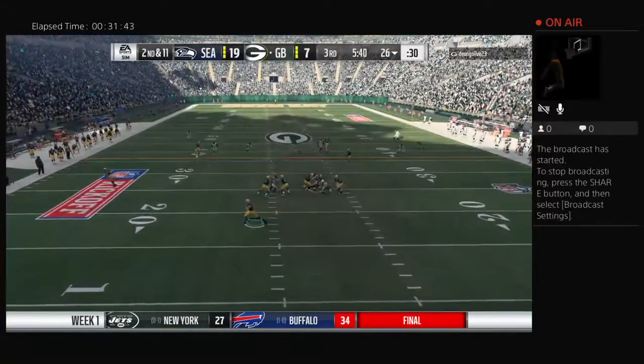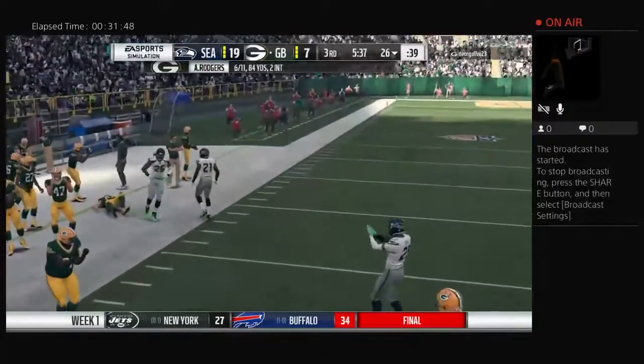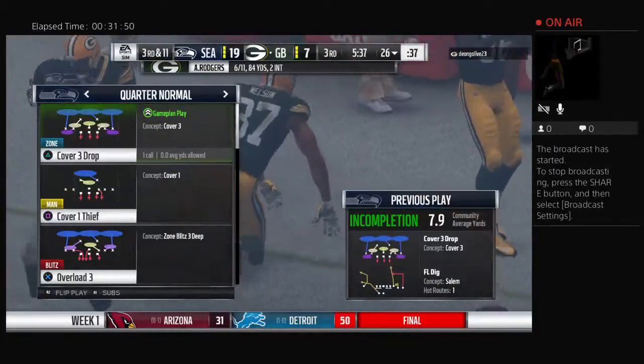Looking to throw on second down. Rodgers steps away to his left. And that's going to be too high. Out of bounds and incomplete.